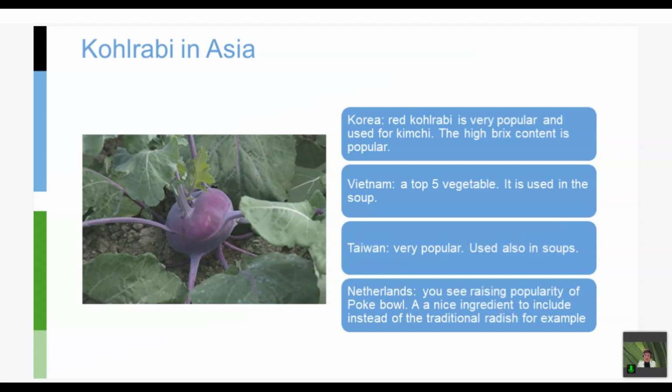And even in the Netherlands, you now see a rising popularity of, for example, poke bowls, which are with a lot of fresh vegetables. And kohlrabi is a really nice ingredient to include instead of the traditional radish, for example.